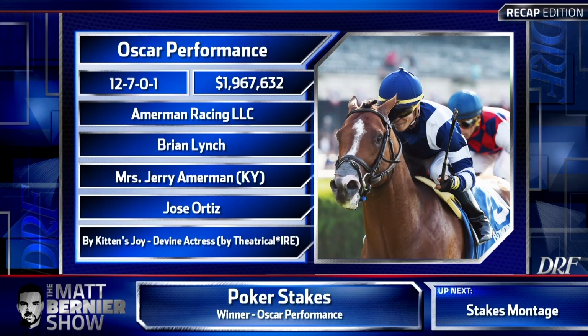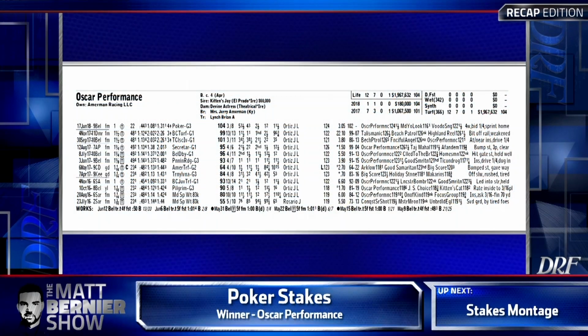No Timeform U.S. figures available at this time, but from a Beyer speed figure standpoint, 104 Beyer speed figure for Oscar Performance. Look at the fractions of this race. 22, 44-3, 8-1. They stopped the clock in 31-1. Now, a lot of that has to do with that turf course. Everyone and their brother that's paid attention to New York realizes that it is incredibly firm and incredibly fast, to the point where it's almost like asphalt.